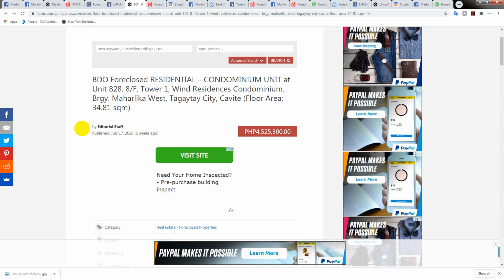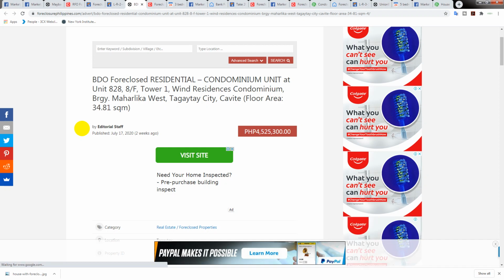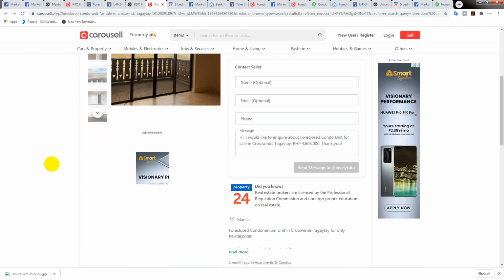So the next one is a BDO foreclosure. It's another Wind Residences, 34.8 square meters, for 4.5 million. There are quite a few of these in Wind Residences. Again, negotiate hard, and I'm telling you, you will find these sub 4 million, somewhere around the 3 million mark. Just wait a little longer, because with the situation in the Philippines, there are more and more foreclosures coming up as time goes along.